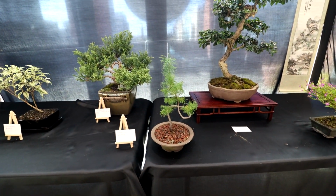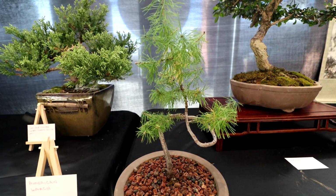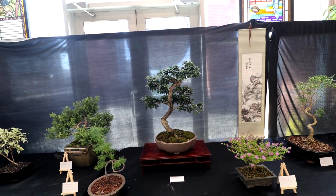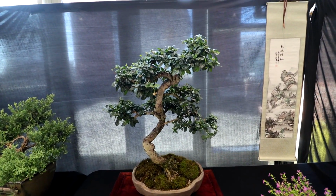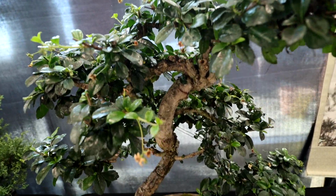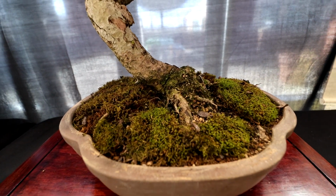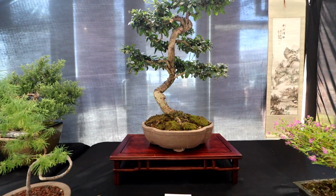And here's a twisty little American larch. Very fine foliage on it. And we've got a large Carmona Fukien tea here. Yeah, this is a mature specimen for sure. Getting some really good texture on the trunk. And an old pot. That looks good on a nice stand.